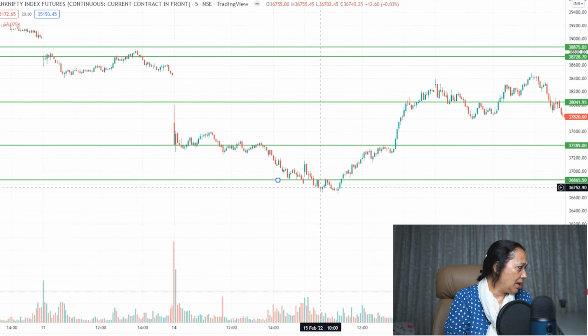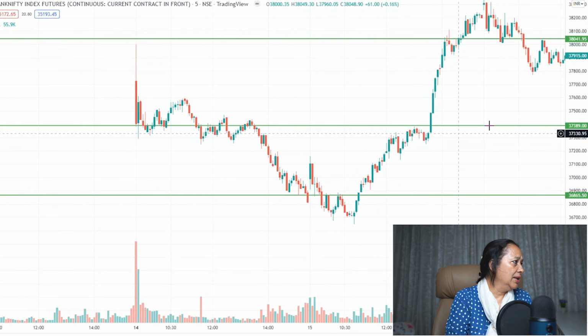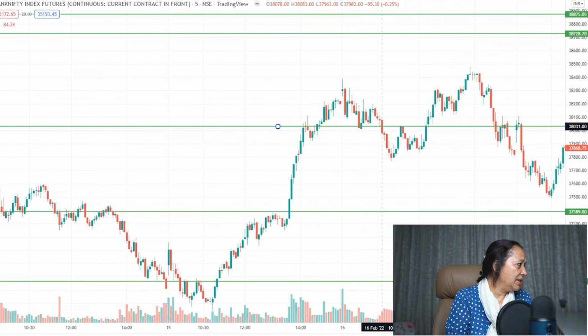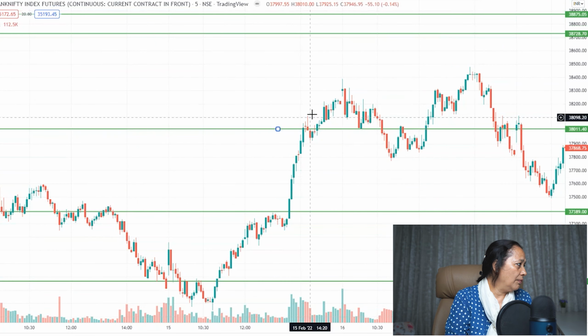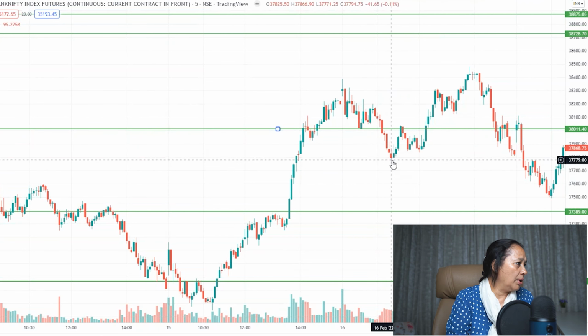This is how it is. Double bottom is forming. You see here, double bottom is forming, one bottom, second bottom, and then you see a breakout. Similarly, on this side, if you see, this is a head and shoulder pattern. One shoulder, head, another shoulder, broken, gave you a good rally, and a good drop of about 300 points from here to here.